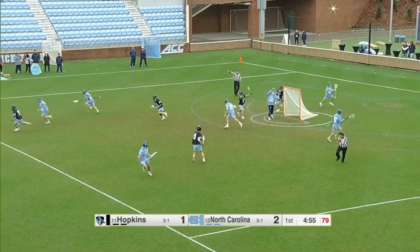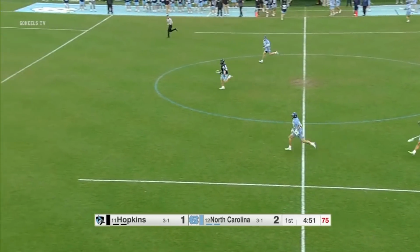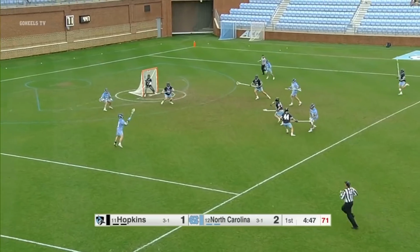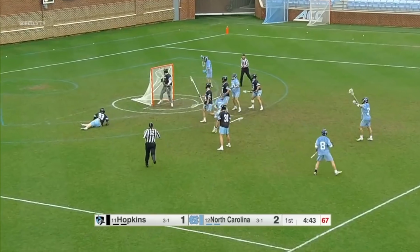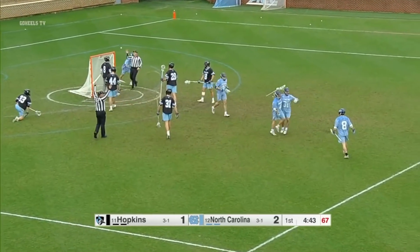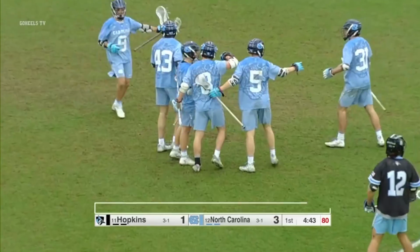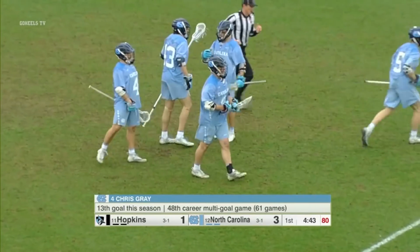Good read from Colin Krieg. Seeing the ball well early, and a nice outlet pass. Connor Marr in transition. Solomon feeds doorstep Gray. He's free. He scores. Second of the game for Chris Gray. Carolina goal by number 4, Chris Gray. Assisted on the play by number 8, Keaton Solomon.